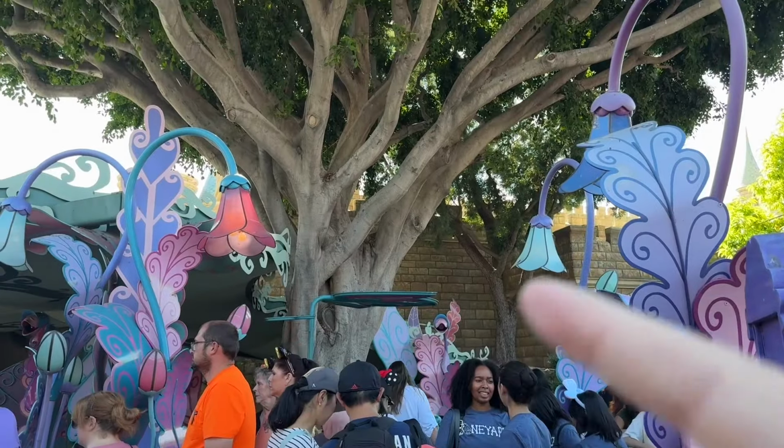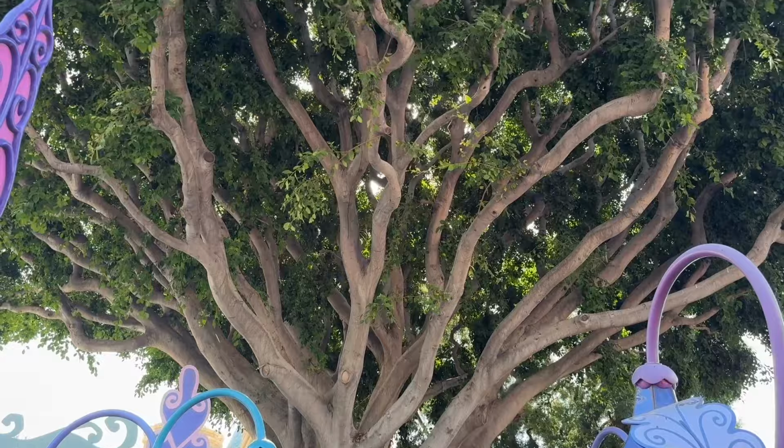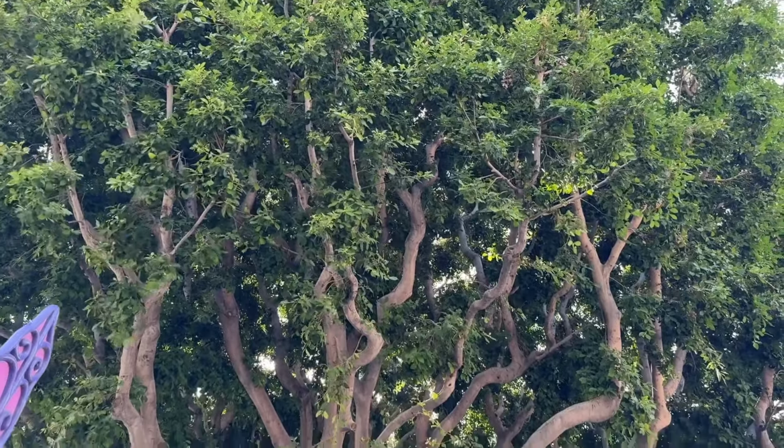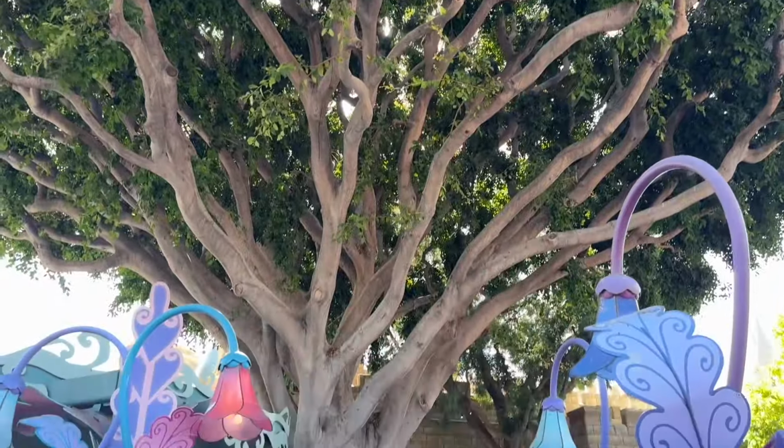While you're waiting in line, you'll see this magnificent tree that the ride goes around. Now, a lot of people assume that this is a fake tree. No, this is a real tree, 100% real. They built the ride around it.